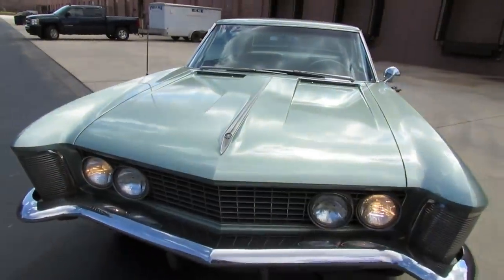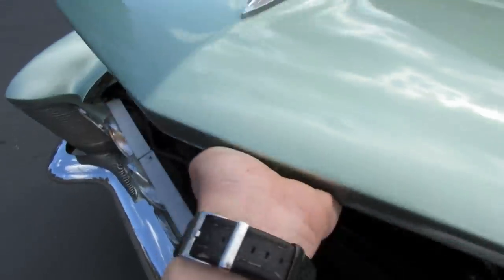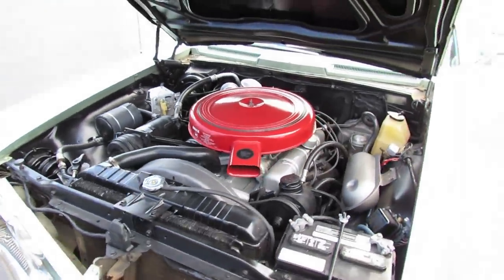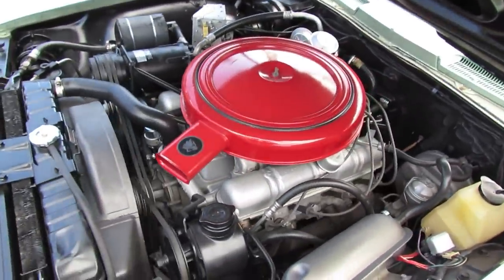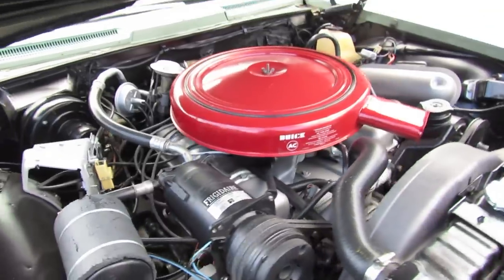Okay, I'm going to pop the hood. It's a little lever located right here. The Riviera came with a 401 cubic inch nailhead V8. Two valves per cylinder with a single Rochester 4-barrel carburetor.